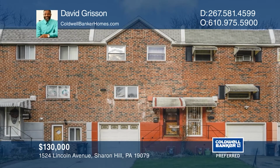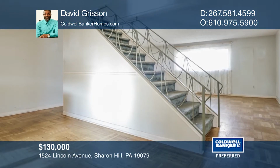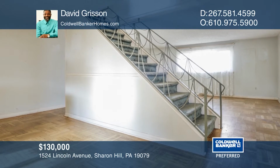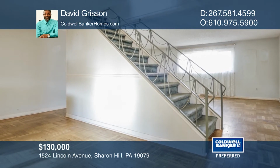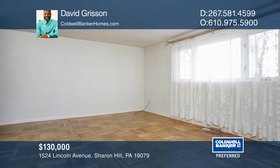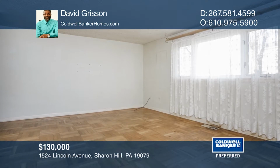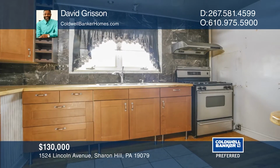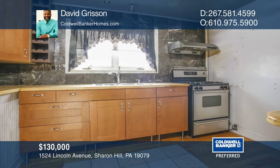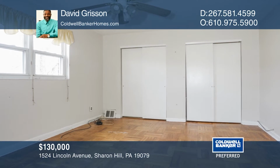This beautiful single-family, three-bedroom, one-bath, one-car-attached garage with a front driveway in Darby Township home is located at 1524 Lincoln Avenue, Sharon Hill, Pennsylvania. This property is 1,260 square feet, approximately $95 per square foot, and was built in 1961. The roof was just replaced in 2019. Hurry, as this property won't last long on the market. Find out how you can get the keys to your new home by contacting David Grissom.